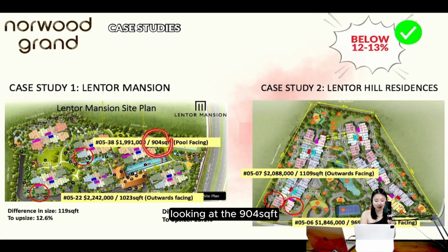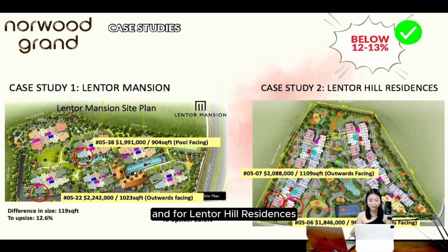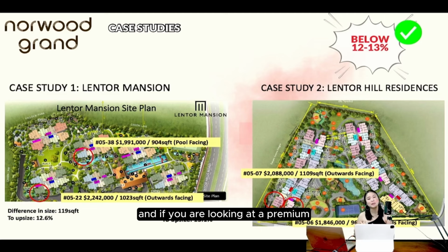Looking at the 904 square feet, which is non-premium, versus the 1023 square feet, which is a premium, you can see that in order to upsize, the buyers are actually spending about 12.6% more. And for Lentor Hill, they are spending about 13.1% more. Meaning to say that if you are looking at Norwood Grand and if you are looking at a premium and the price is actually below 13%, I believe it's actually very safe for you to enter.